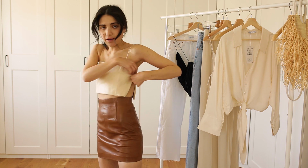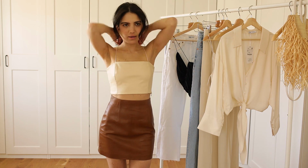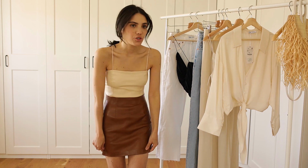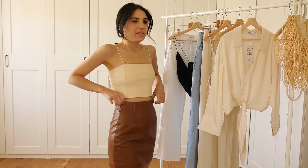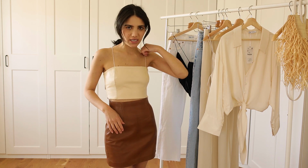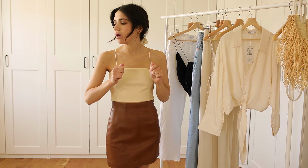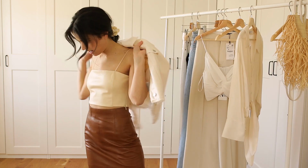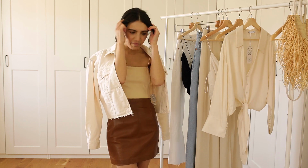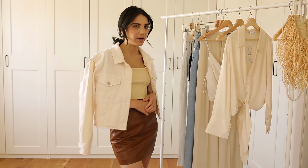So the zipper is on the side. Ooh, I think it does fit. I actually love this so much. Very surprised because I really thought this would be super uncomfortable. It's a bit stretchy, which is what I like. I think I'm gonna wear the jeans jacket over it. I would definitely wear it like this. I think I'm starting to love this jacket. Really like it.